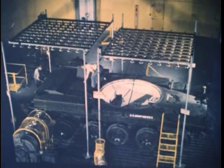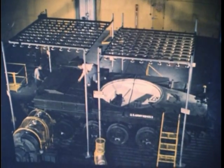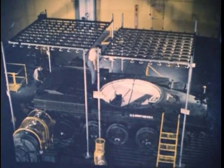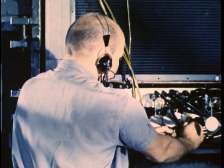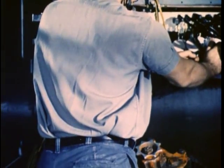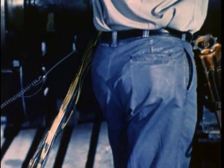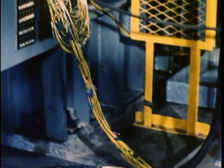Here, a tank is being prepared for full load cooling tests under simulated environmental conditions. Remote control and instrument controlling lines have been connected to the various package components of the tank. Continuous readings at each test point are made throughout the operation.